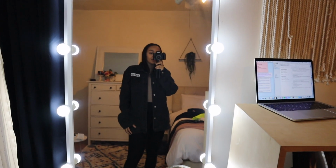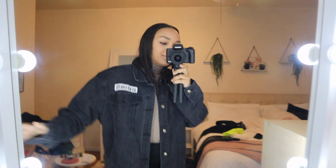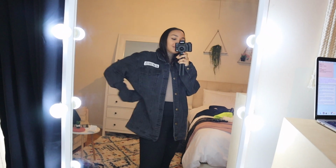I think I'm gonna keep it big and oversized, but let me know if you think that it would look good shorter. Because the sleeves are obviously very big, but I couldn't pass it up. It's just too good. I think I'm gonna keep it the way it is though, in its integrity.